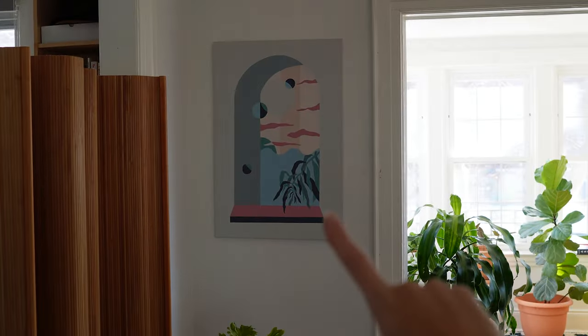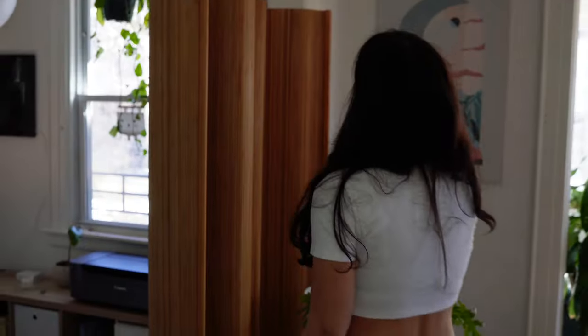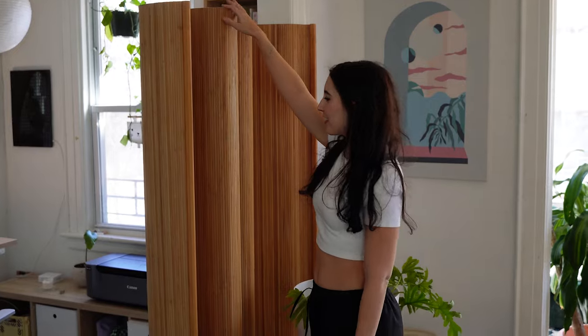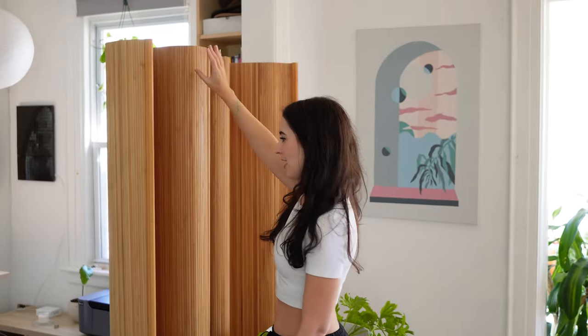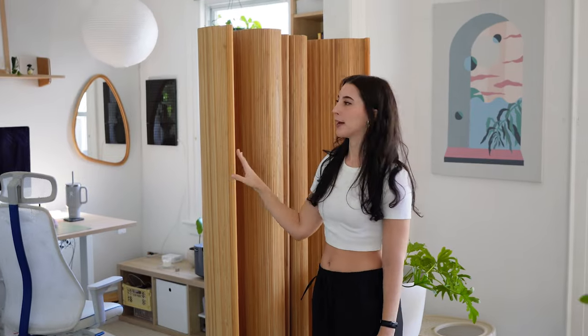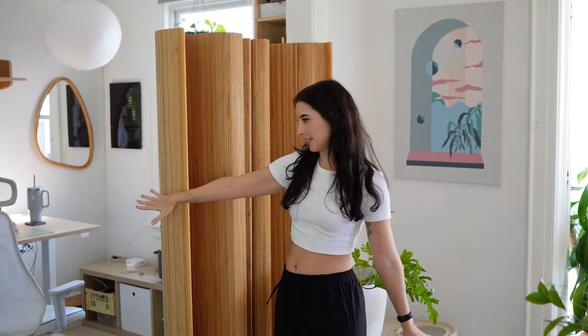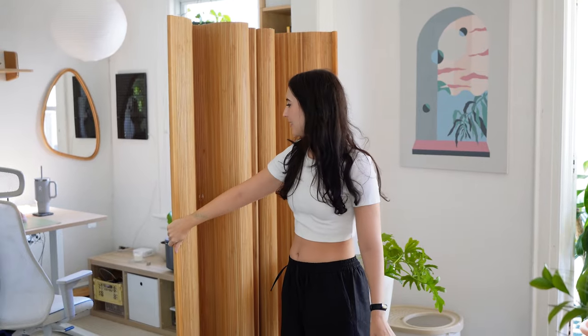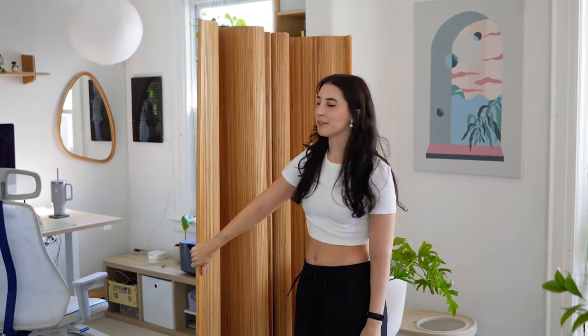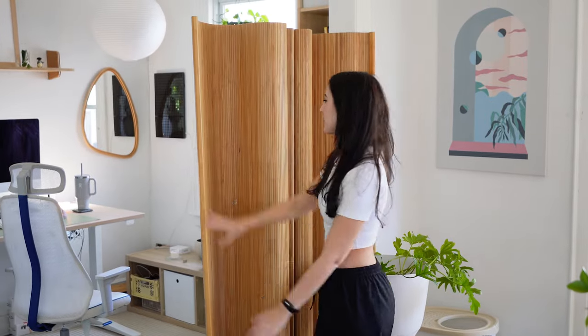That's another Alex painting. And next to the painting is my room divider, also from Lichen. My office is right off the dining area, and it's just this open nook space. So this is a nice way to separate the two spaces, but it still looks really structural, and I just really like the shape of it and the texture.